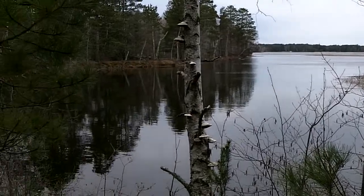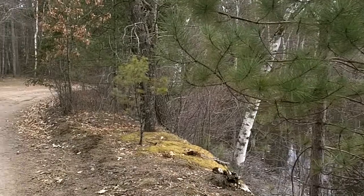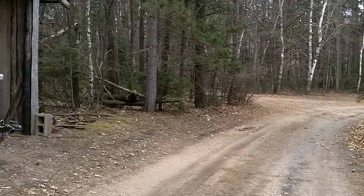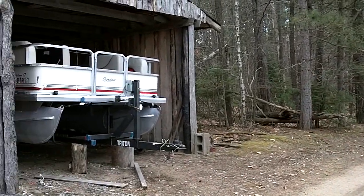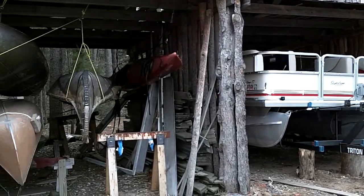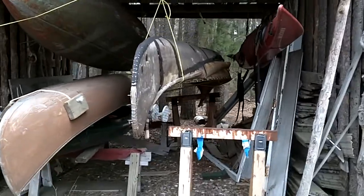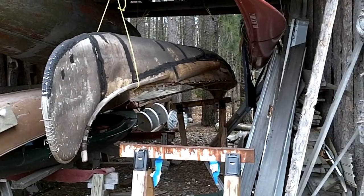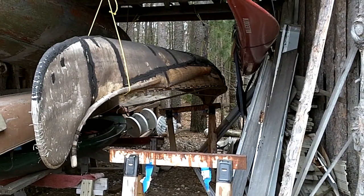Anne has asked me to give you a little tour of the house so you can get a feel for how things have changed around here. Some things have not changed. Here's the old shed. We have it chock full of boats and canoes and kayaks. And Anne's dad's old birch bark canoe has been excavated from the old basement, and here it hangs.